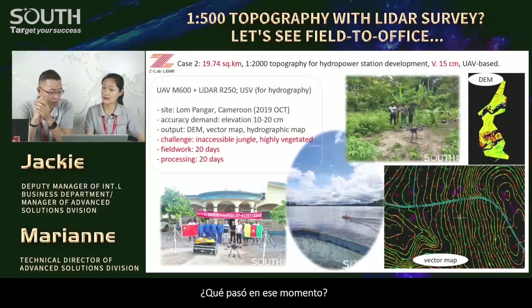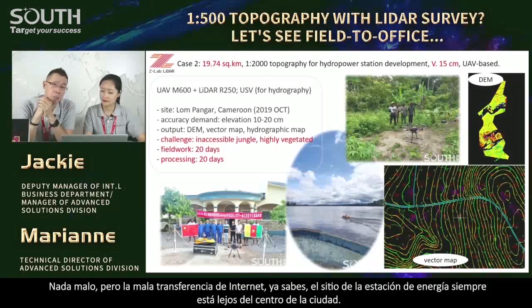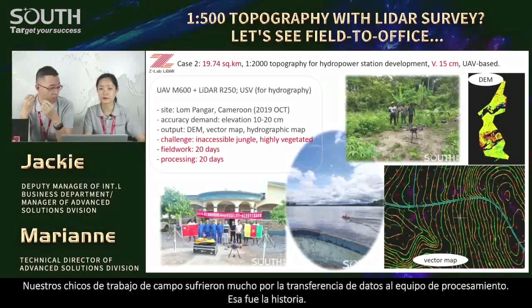What happened at that time? Nothing wrong, but the poor internet transfer. You know, power station site is always far away from downtown, right? And our fieldwork guys suffer too much for the data transfer back to the processing team, back to the office. But that's reality. You have to face it, you have to challenge it, you have to do it. Okay. That was the story.